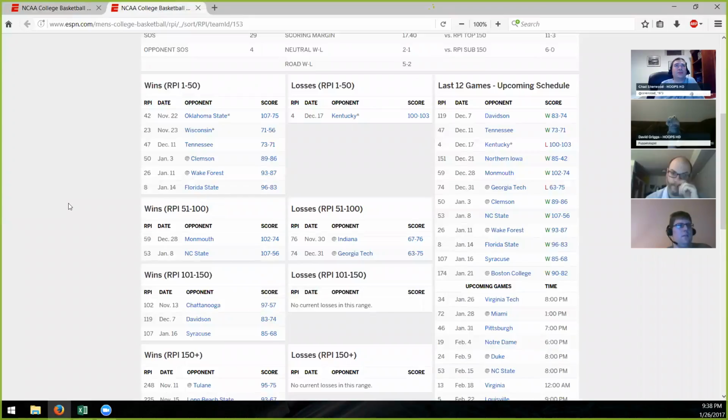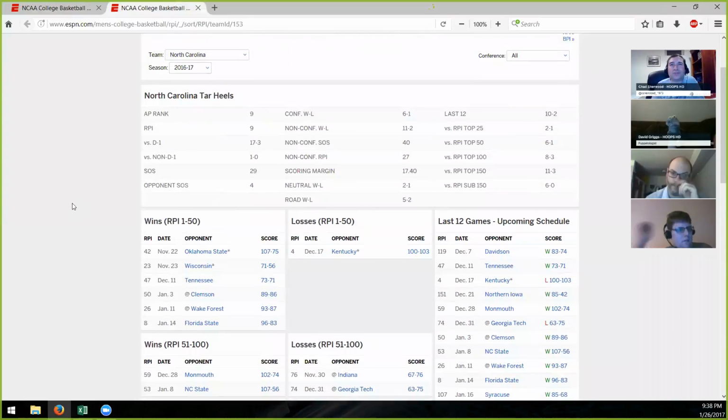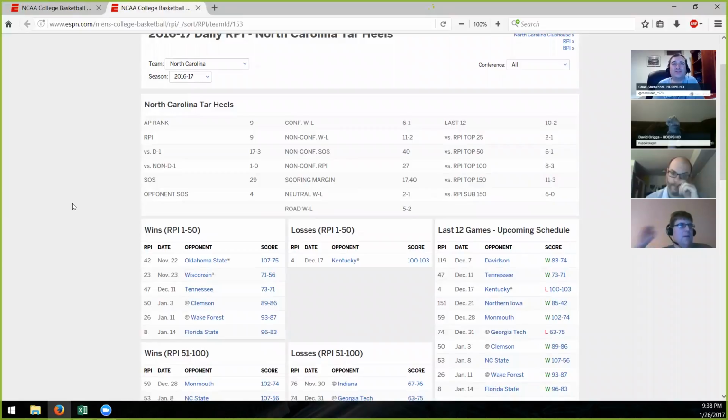And if you look at that strength of schedule, they are fairly close. I think it's a very interesting debate at this point. I think they're very similar profiles.